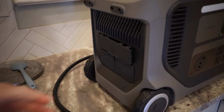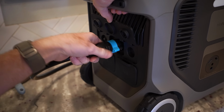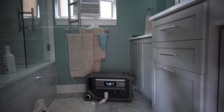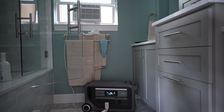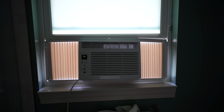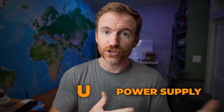One of the cool things about this F3000 is that if you know a storm is coming, you could go ahead and plug the battery into the wall and then plug your critical appliances or whatever you have into the F3000, getting ready for a power outage. And if you lose power, it'll automatically switch the power over to the F3000 and your appliances will hardly know the difference. This is called an uninterrupted power supply, or UPS.